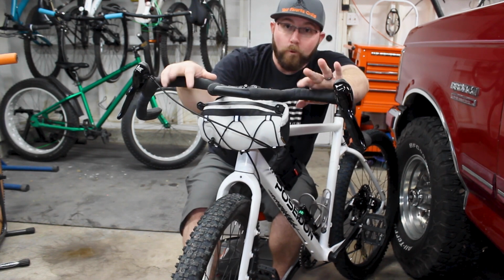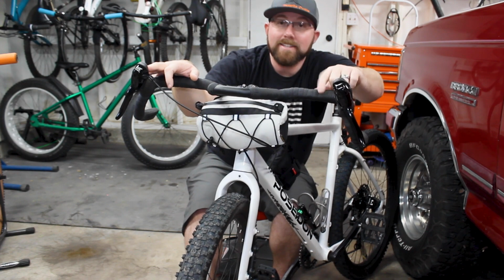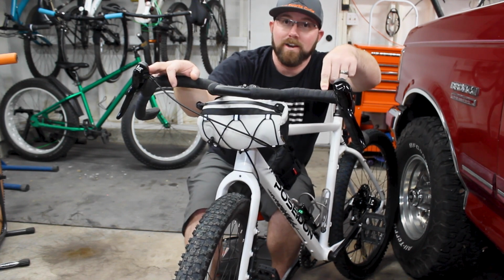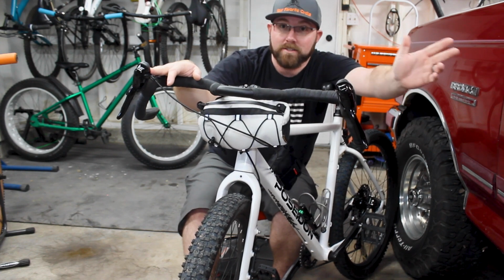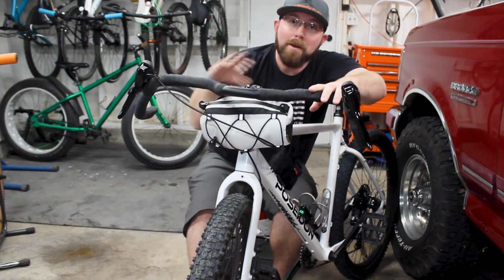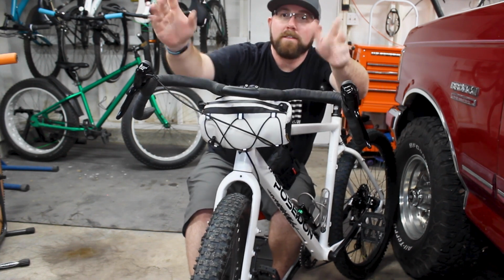So road bikes, generally 44 centimeters is considered about the widest that road bikes will go. In this case, these are a 53 centimeter handlebar from Redshift. And this is about as wide as gravel bike bars come. And this is a pretty large size. Compared to a mountain bike like my Superfly, it has 78 centimeter bars. These are 53 hood to hood.